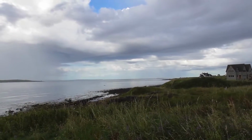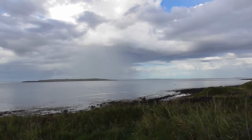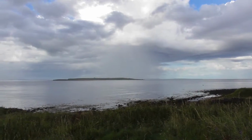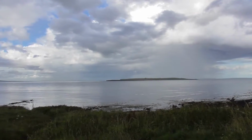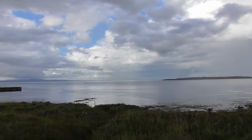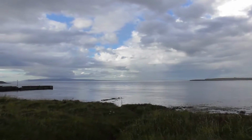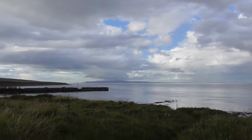Parked up for this evening now at Gills Bay, and this is the view I have. Stroma Island, and there is the southern part of the Orkney Islands. Absolutely stunning view, beautiful.